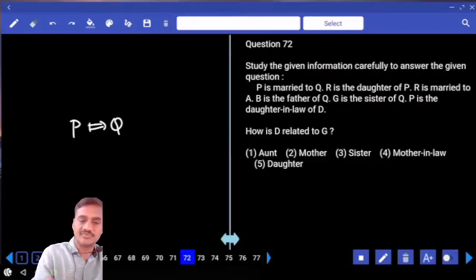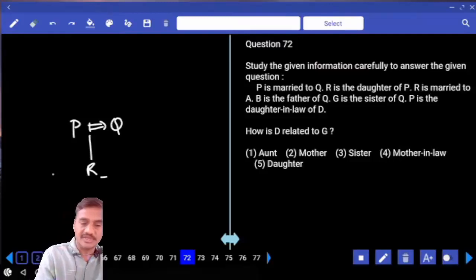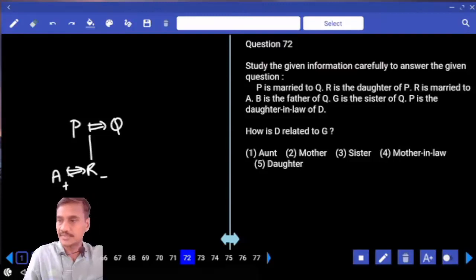And R is the daughter of P. R is married to A. A and R are a married couple. R is a female, A is a male.